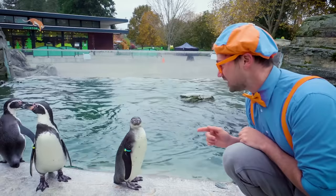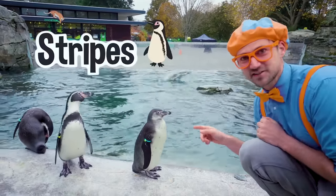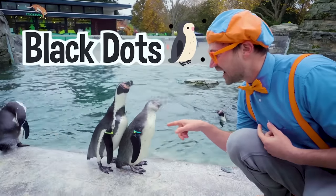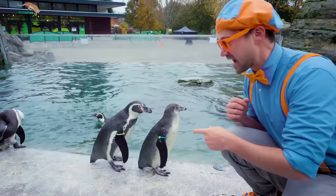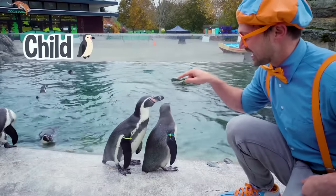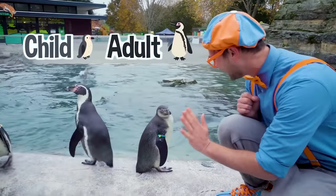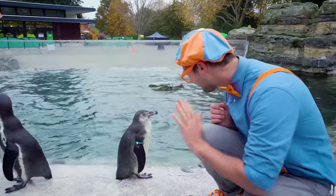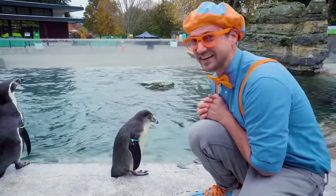Whoa, check it out. Do you see how this penguin doesn't have stripes? Yeah, there's just teeny little black dots. Hey, and the one right behind it, yeah, there's those big black stripes. That one is an adult. So front one is a child, and the back one is an adult. Whoa, hey! They're almost the same size though. How are you? Are you having a good day? Cause I sure am.